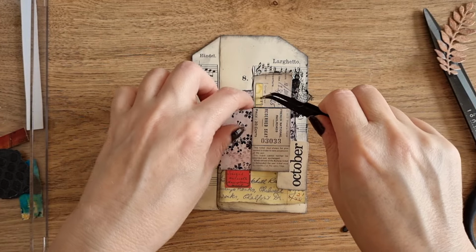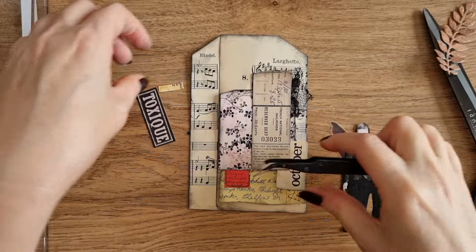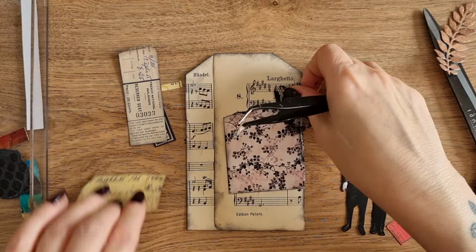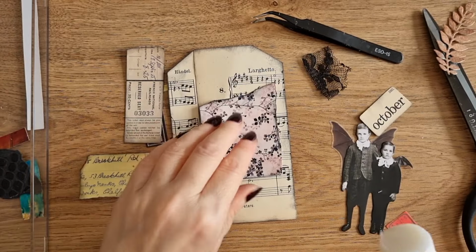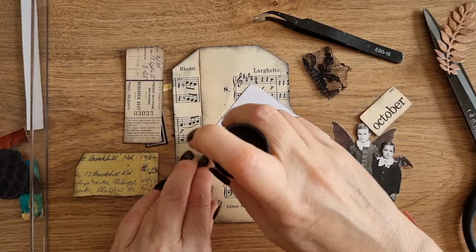So let's start with, right, let's just move all these. And we're going to glue this down, which was about here. I'm going to glue that.